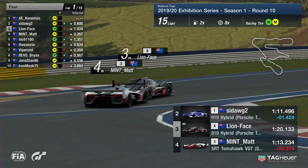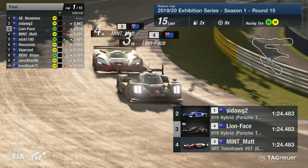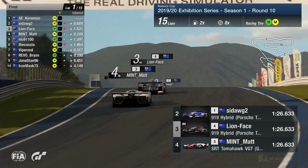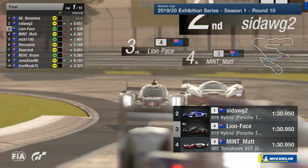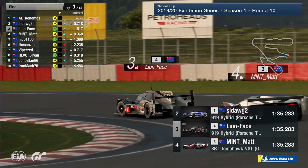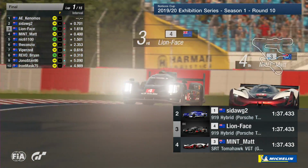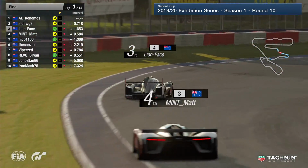Well, here we go. We can see Lion Face here on the hard tyre and on the Tomahawk behind Matt Simmons trying to get up the order. Should be what has been the most favourable car, and the car that's won all the races that we've seen in most of the region. So Matt Simmons will be looking to get up the order as quickly as possible here, but at the moment struggling to get past Lion Face.